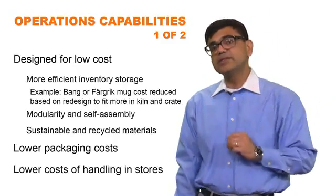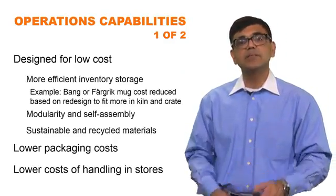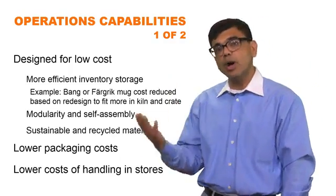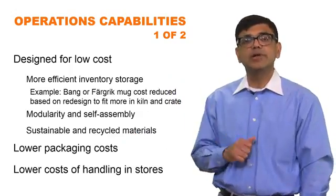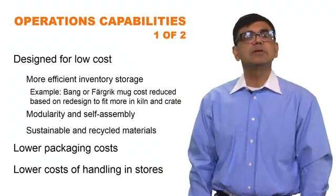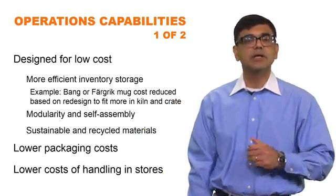Let's look at the other side of the coin of order qualifiers and winners, and that's operations capabilities. So in order to offer these order qualifiers and winners, what do they do? What do they do from an operations perspective? So here there's some information, but there's also some inference from what you can see in terms of the order qualifiers and winners.